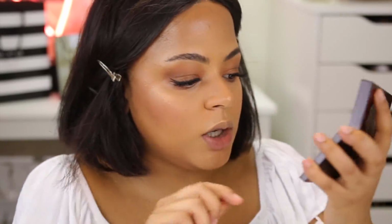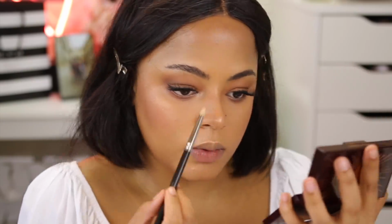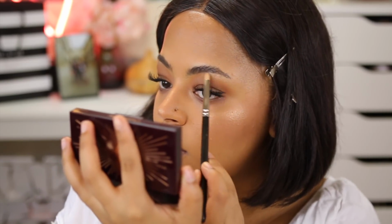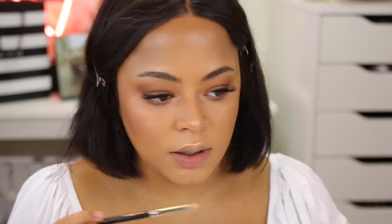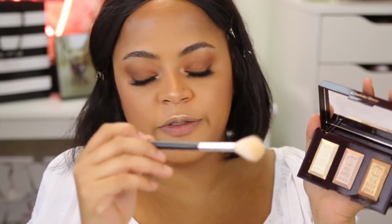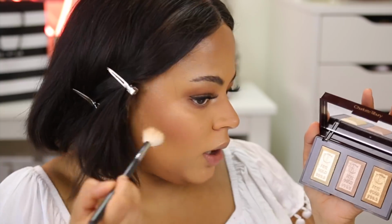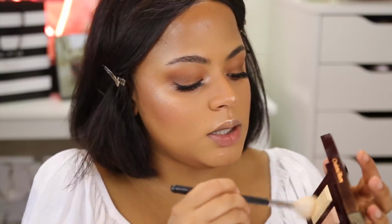For my inner corners, I'm gonna go in with the rose gold, the one that's in the middle. A little bit to lift my brows. This is just stunning. Look at that. I'm gonna go now with original gold, and I'm gonna go in with my M510 by Morphe. Just swirl that a little bit and apply it at the very top over here, like that. Yes.